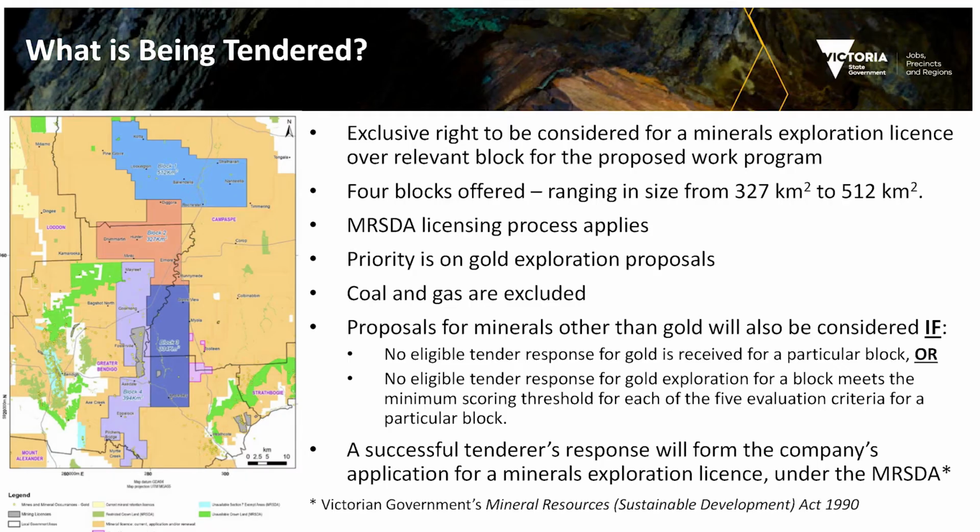Successful tenderers from this process will gain the exclusive right to apply to the Earth Resources Regulator for an exploration licence over that relevant block for the proposed work program that has been put forward in the tender application. As all of you would no doubt note, there are 4 blocks offered, ranging in size from 327 square kilometres to 512. In terms of the licensing process, once successful tenderers have been selected and licence applications are lodged, the normal Mineral Resources Sustainable Development Act licensing process applies.